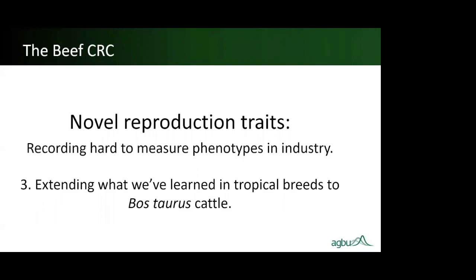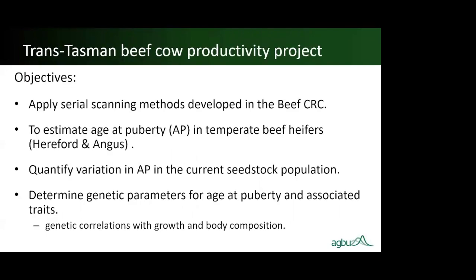Finally, and fairly quickly, I'd like to just bring you right up to date with some work we're doing currently in temperate breeds. We've done all this work in the last 20 years looking at these traits in tropical breeds, and this is just playing a bit of catch up really in temperate breeds to help us understand the genetics of these traits in Southern Australia.